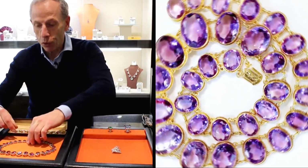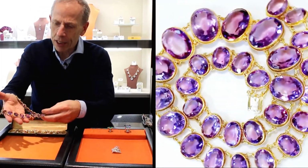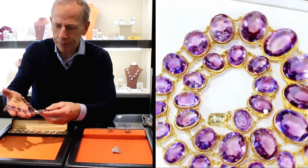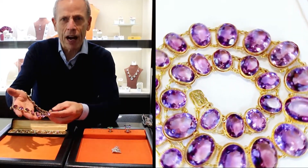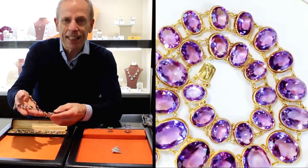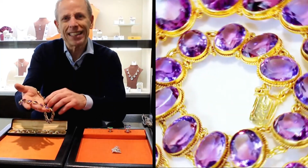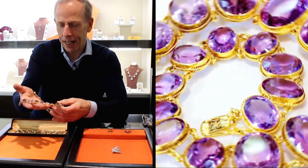We have this beautiful Victorian Riviere necklace set with stunning amethysts. They're beautifully cut, display lovely colour and brilliance, lovely graduated stones. They taper around very nicely. Set in 18-carat yellow gold. The members of staff that have been lucky enough to wear this said it's a lovely tactile piece of jewellery, feels very comfortable and sits very well to the neck.